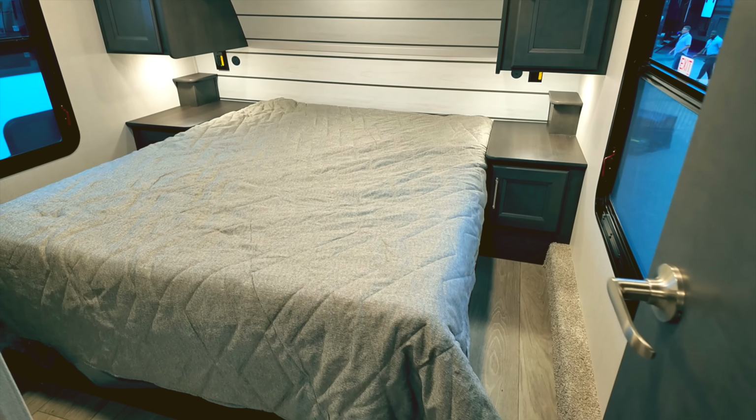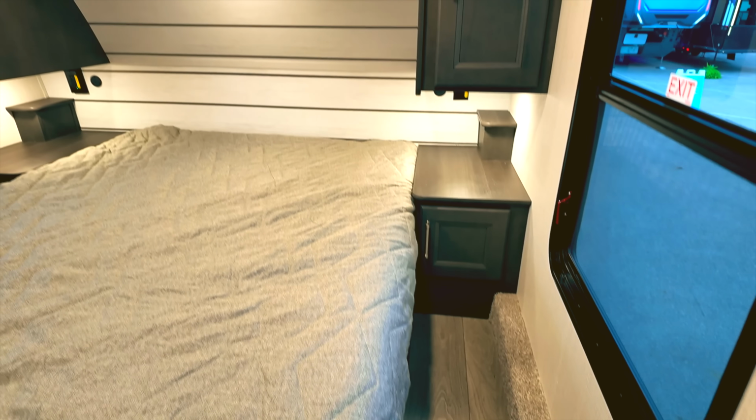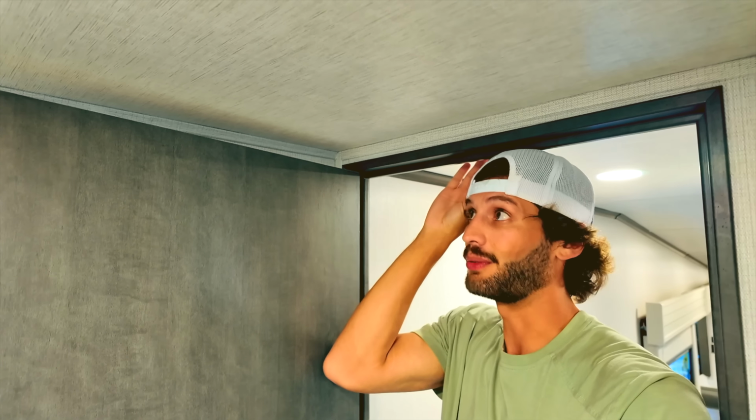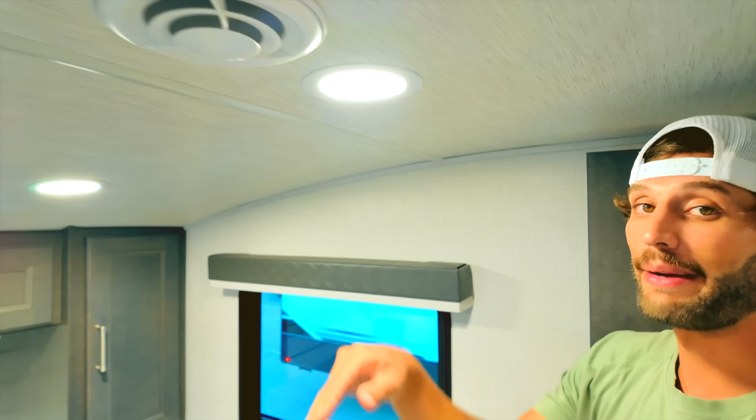Queen-size bed in the bedroom, north to south facing bed. Slight little bit of a step going up into this top deck. Ceiling height in here, because this is a mid-size fifth wheel, you can see going through the door, it's right at like 6'2" right here. So I feel the need to duck when I walk through the door. Coming up into this area, it's probably about 6'4" or so. So not terrible, but definitely feels congested, and it starts to slant down as you go into the front cap in this bedroom.